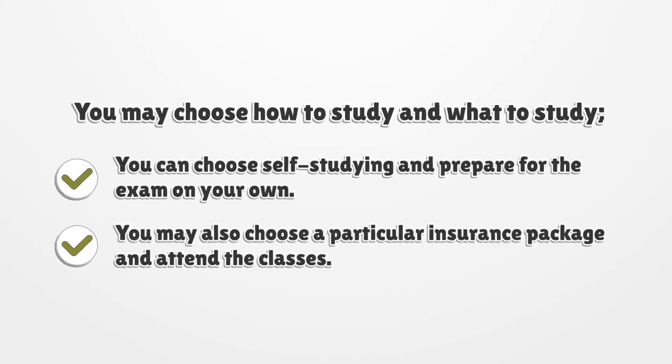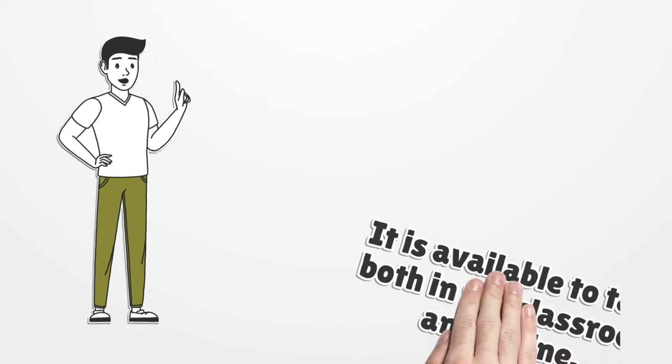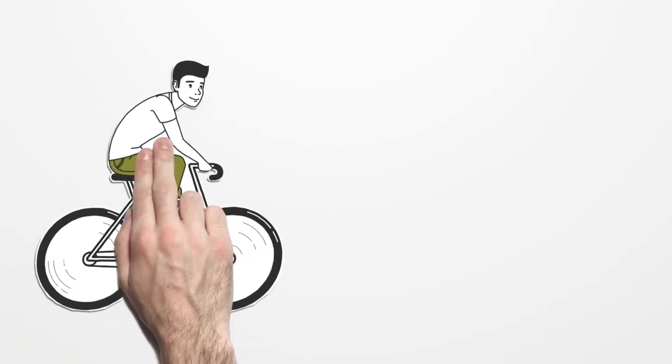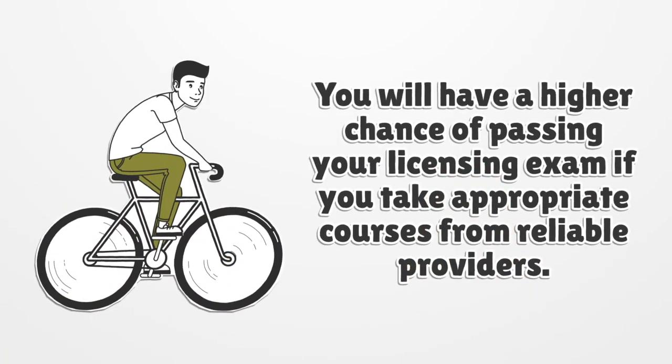You can choose self-studying and prepare for the exam on your own. You may also choose a particular insurance package and attend the classes. It is available to take both in the classroom and online. You will have a higher chance of passing your licensing exam if you take appropriate courses from reliable providers.